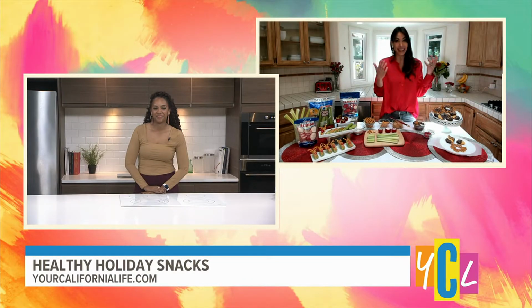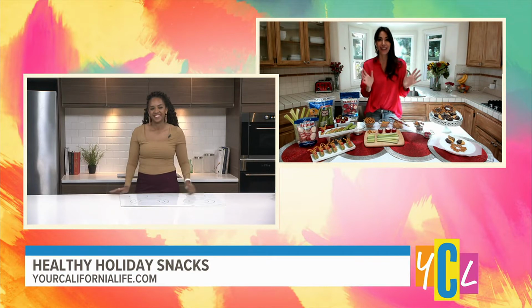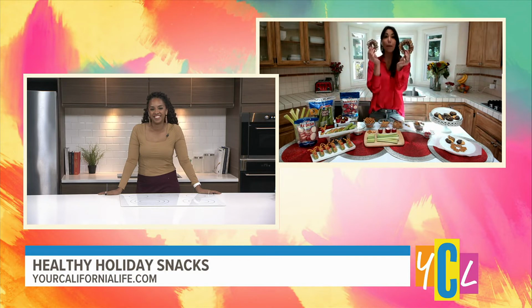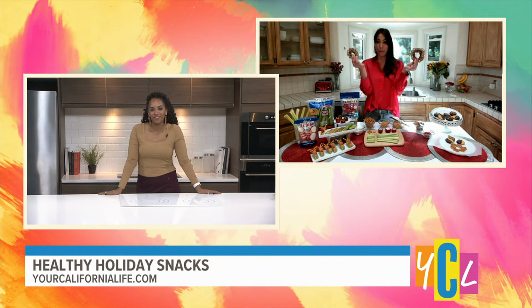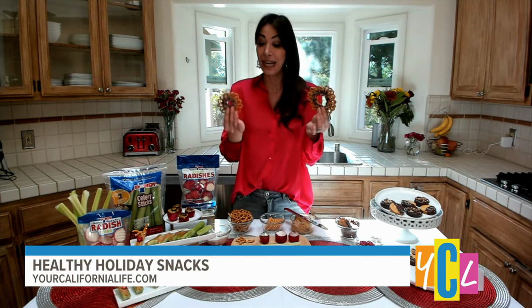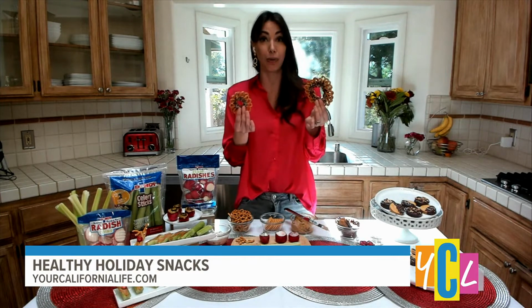Now, the last one that I have that I absolutely love, I think these are just so cute. These are our pretzel wreaths. And I point out that a lot of the recipes that I've brought here today use similar ingredients because there's nothing more annoying than wanting to make something and not having something on hand. So you can stock up on some of these things and use them time and time again, like the celery, like the peanut butter, the pretzels, and the chocolate.